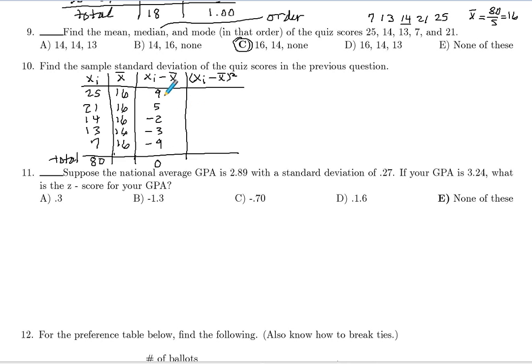And then you just square all these numbers to get this column. So 9 times 9, 81. 5 squared is 25. Negative 2 times negative 2, positive 4. Negative 3 squared, positive 9. And negative 9 squared, positive 81. And then add these up, and you get a total of 200. And that's the sum of the squares of the deviations.